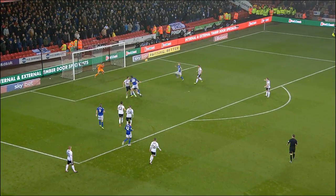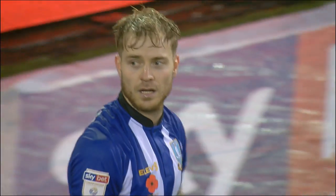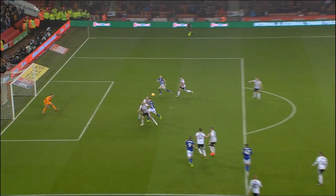Fox slings the cross into the middle, and it was just flicked away by a United defender. Oh! Adam Reach was arriving. An important interception there from the Blades defensive man. Yeah, Ash Baker was steaming in at the far post as well, and that just evaded him.